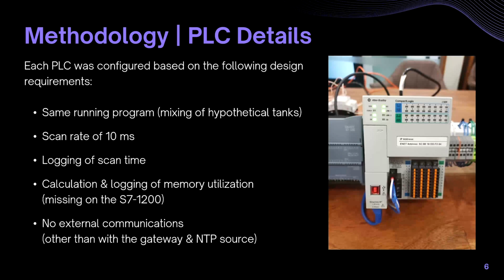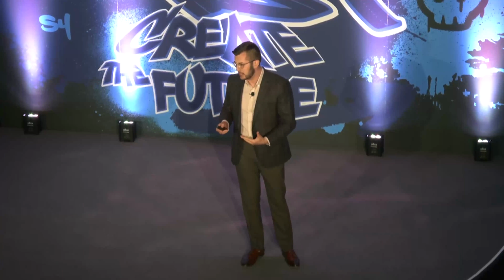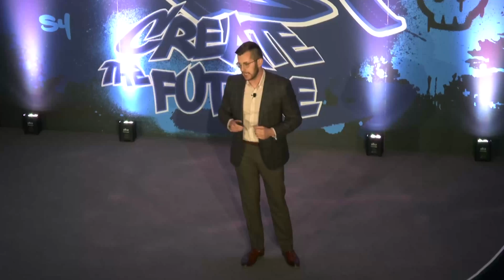The two PLC parameters that I decided to investigate in this study in terms of impact were the scan time and memory utilization, both of which are recommended for monitoring or logging by the top 20 secure PLC coding practices. For the S7-1200, unfortunately, memory utilization couldn't be tracked, so only the scan time was logged on that PLC. The last point I'll mention here is that no external communications took place to and from the PLC during the test, other than with the gateway for data logging and with the NTP source for time synchronization, which in this case was the cyber laptop.